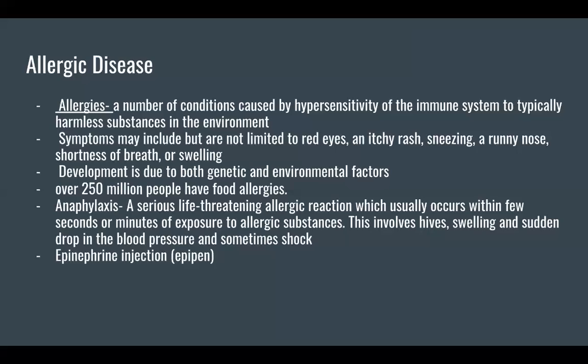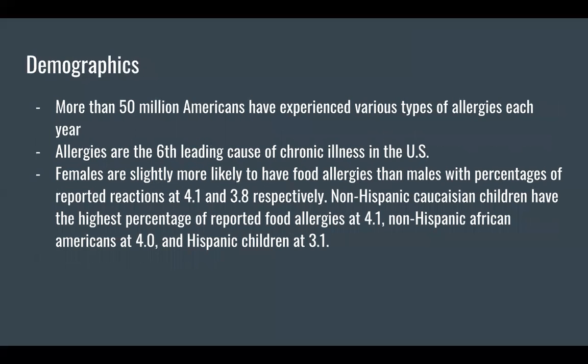And the demographics: more than 50 million Americans experience various types of allergies each year. Allergies are the 6th leading cause of chronic illness in the United States. Females are slightly more likely to have food allergies than males, with percentages of reported reactions of 4.1 and 3.8 respectively. Non-Hispanic white children have the highest percentage of reported food allergies at 4.1, non-Hispanic African Americans at 4.0, and Hispanic children at 3.1.